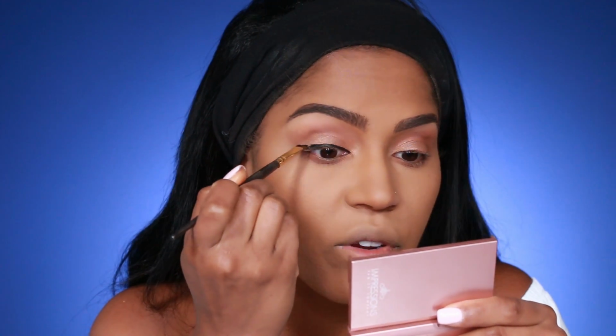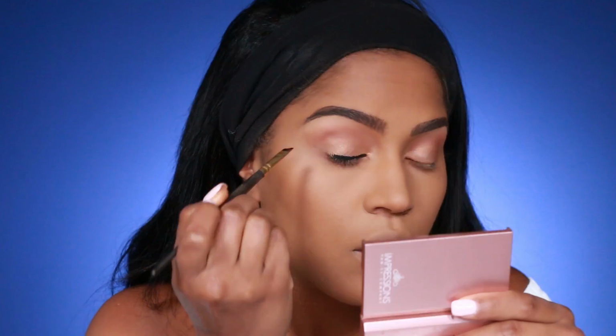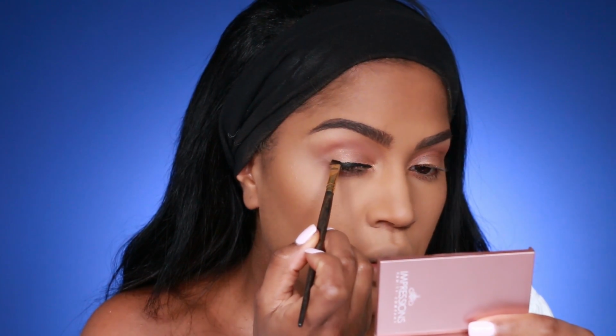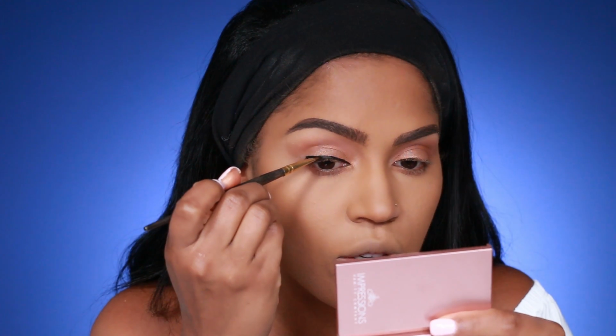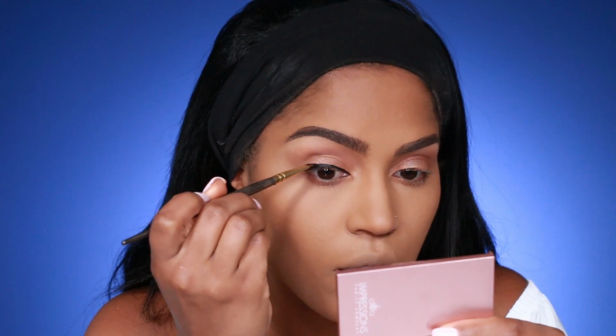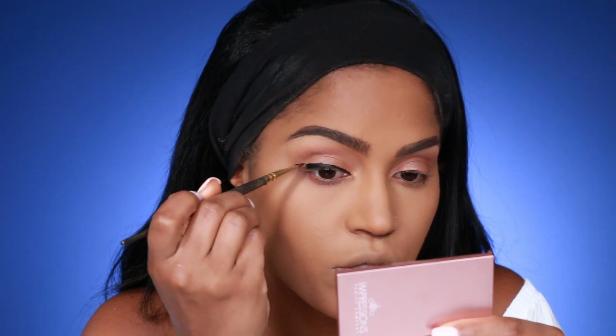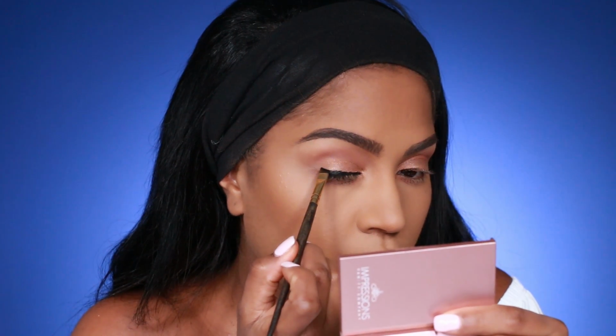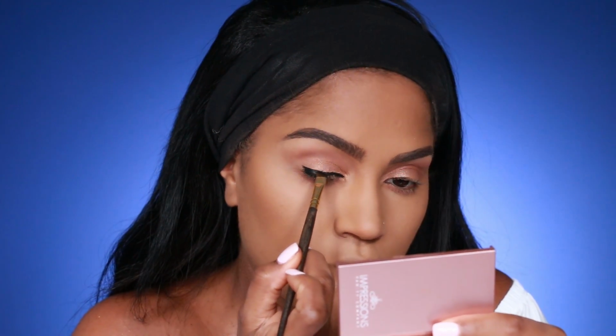This brush is pretty stiff, which is why I like it. Sometimes if it's too bushy, you don't get that crisp line, but this gives you a nice straight line. You'll definitely like this if you're an angled eyeliner type of girl.